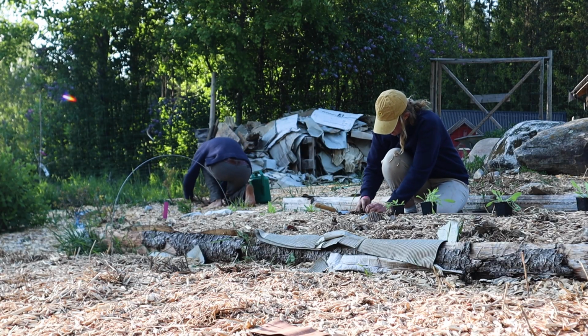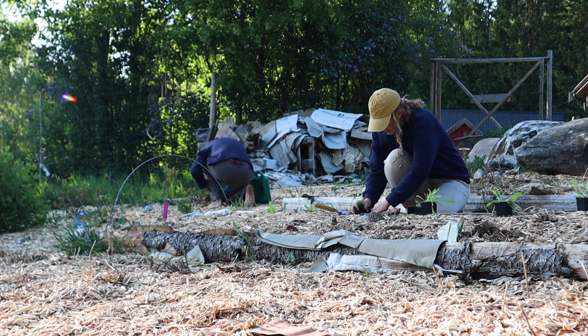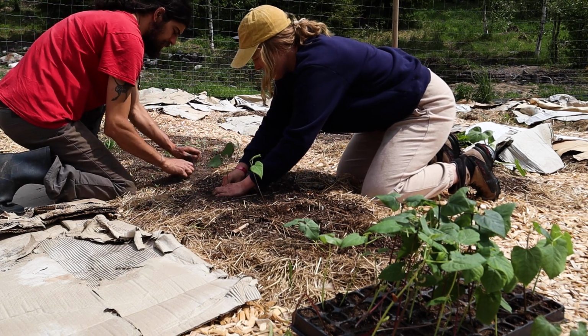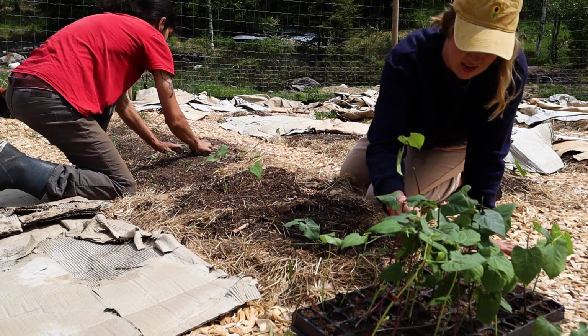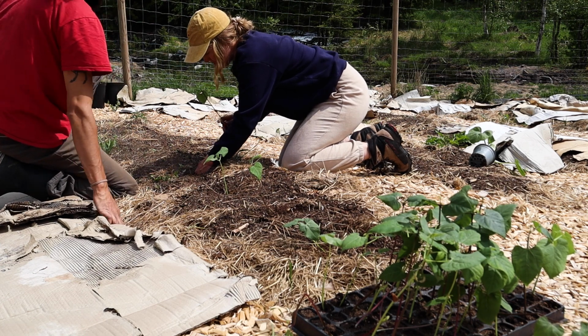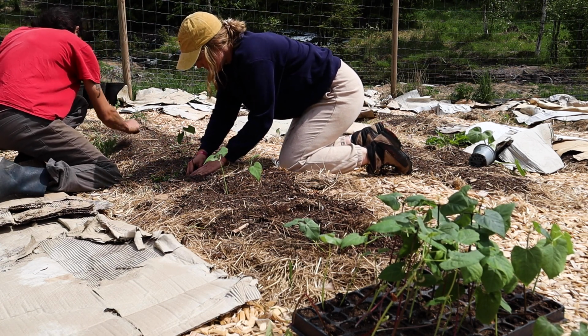So this year I have identified 14 staple crops for us, which are pumpkins, zucchini, peas, beans, salad, potatoes, carrots, cabbage, broccoli, tomatoes, onion, leek, garlic, and cucumber. And I'm going to allocate about 70% of the garden space to these, and then let the rest of the space be open for less important crops.